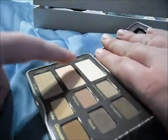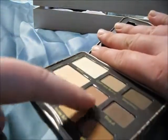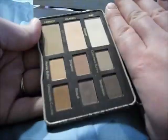So I used this, what one is this one called? Heaven, but I would use it with Strapless and Risque. I just really like this. It's a really nice matte palette. It blends really well, and I like it because it is pretty sturdy, so it's good for traveling, I guess. So, but it's going out. It will stay in the collection.